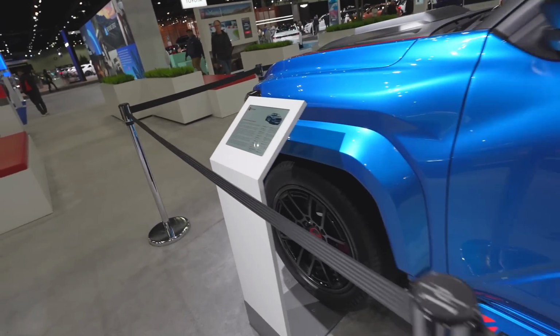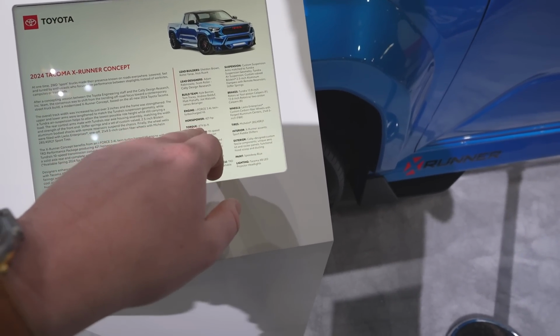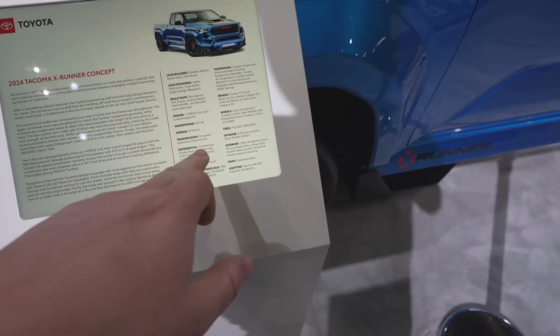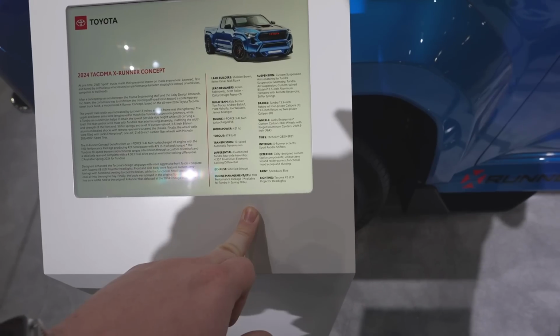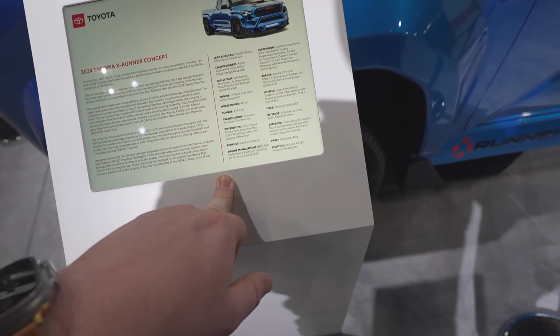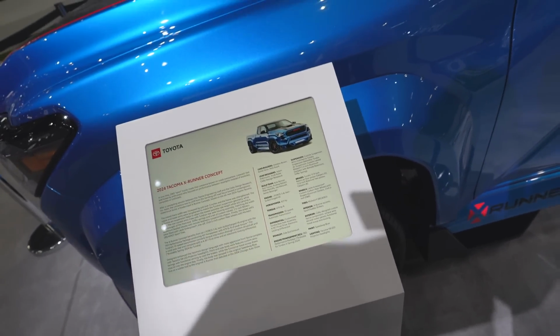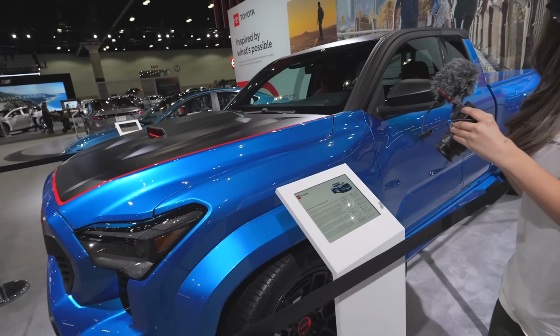Oh, does it have specs here? Let's read it really quick. 421 horsepower, 479 foot-pounds of torque, 10-speed A10. I don't think it says if it's gas or electric, but I'm hoping it's gas. Oh yeah, twin turbocharged V6, 420 horsepower. It is gas. It is gas.